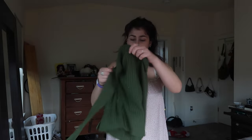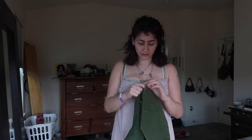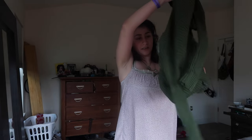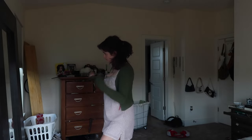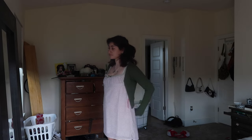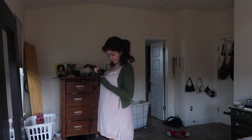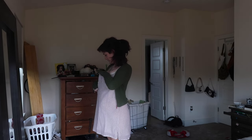But then here is the little green sweater that I'll wear with it, so definitely won't be as risque. Oh, how cute. And maybe like some Mary Janes. Or maybe some big heels to give it some sass. I haven't quite figured that part out yet.